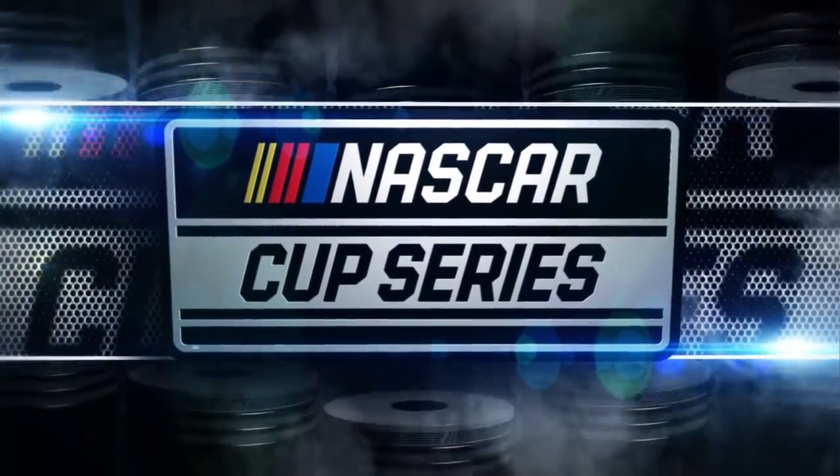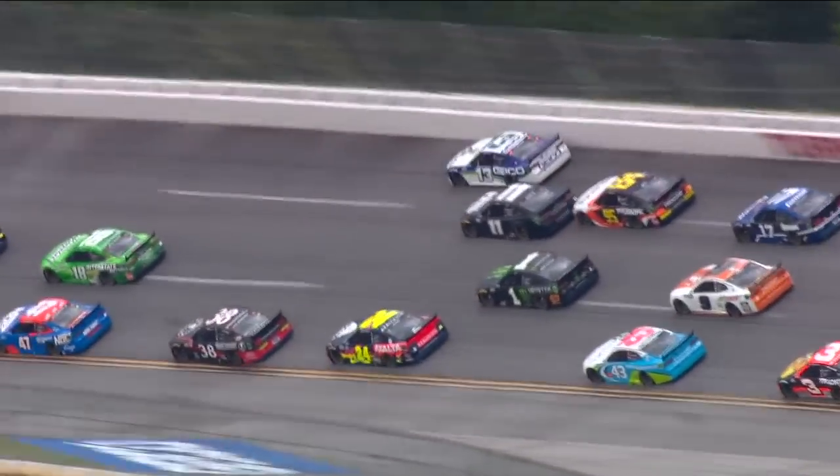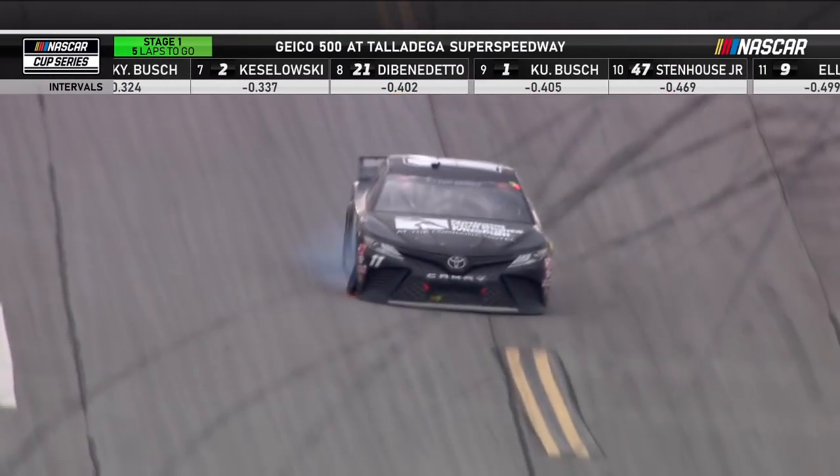Yes, the right sides are down on the 11. He's dropped back to 23rd. Yeah, so he already, I think, had an issue. This is when the tire goes down. So he had already hit the wall or scuffed the wall there. That's all it took. Right front tire is down.